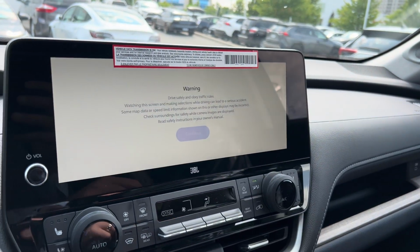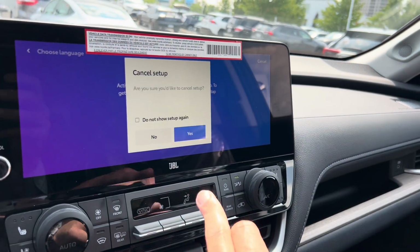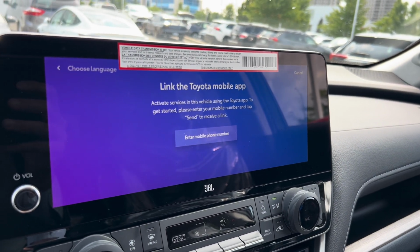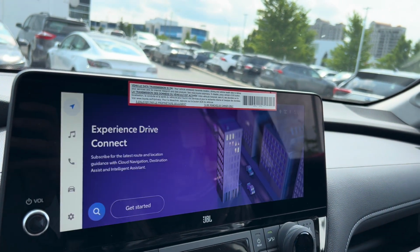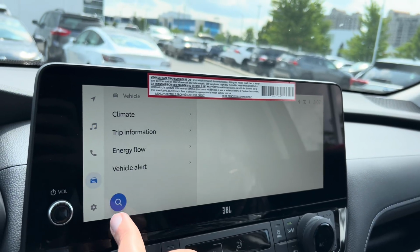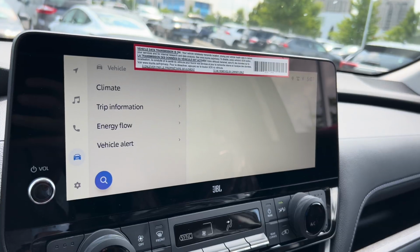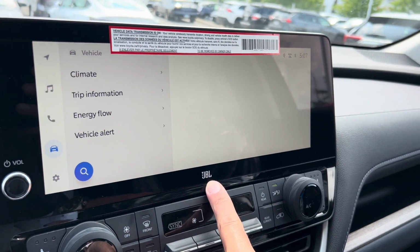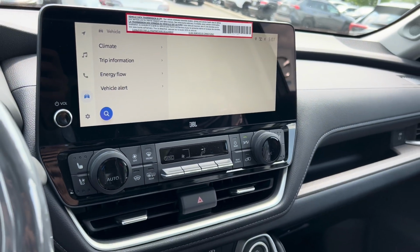And yes, you can definitely see that. It is super crisp and super clear here. This does have the latest multimedia, wireless Apple CarPlay, wireless Android Auto, cloud-based navigation. A lot of very useful features to have here on this 24 Grand Highlander. And yes, it does come with the JBL sound system when you go for the Limited.